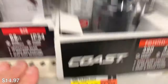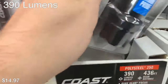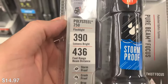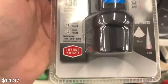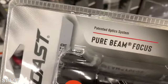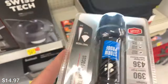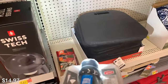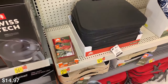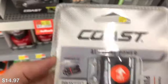Just like in the last one, there's this kind of light like this, which 390 is pretty decent. You'll be able to see 400 feet with it, and also this has a lifetime warranty. You can twist to focus it, make it a spot or a flood. But yeah, it's got a pretty good light, pretty good cutoff point, and if I needed one right now, I think this would be a pretty good option.